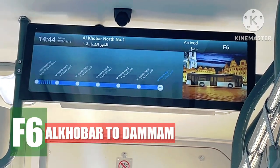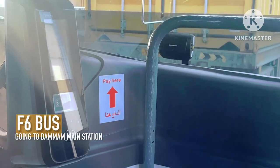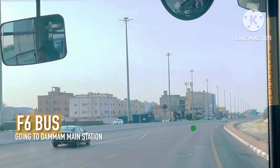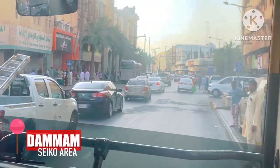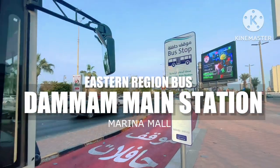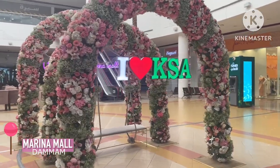And now, riding the F6 bus, we are going to Dammam Main Station. Welcome to Marina Mall. Here, in front of the mall, you can find the Eastern Region Bus, Dammam Main Station. Here, you can find the two buses that can bring you to the two remaining main bus stations in Qatif and in Dharan.